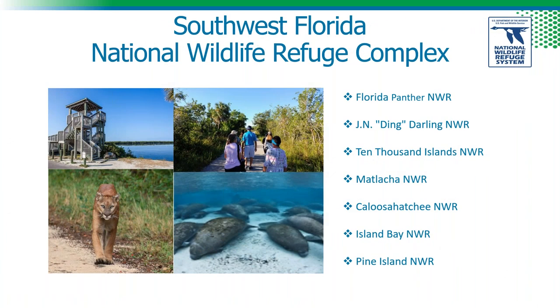Okay, this is quite a diverse group of photos. These are all managed out of one refuge complex. So it just shows you the diversity of wildlife and habitats that we manage. This includes the Southwest Florida complex: Florida Panther National Wildlife Refuge, Ding Darling, and 10,000 Islands, and several other national wildlife refuges along the coast. Florida Panther was established, of course, for that species, but it also helped protect many other species that are native to South Florida. And Ding Darling is part of the largest undeveloped mangrove ecosystem in the United States. It's world famous for spectacular migratory bird populations.